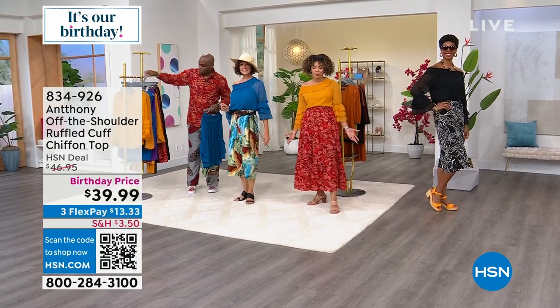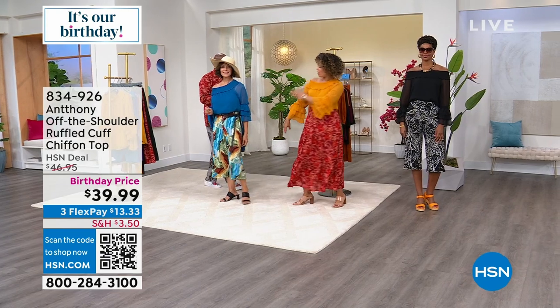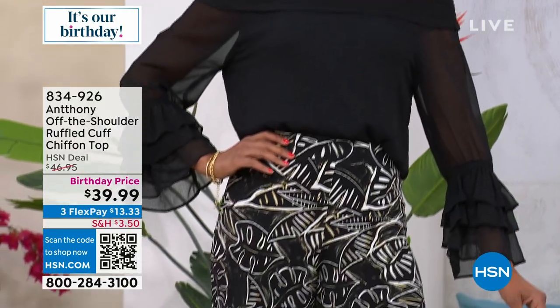And you're comfortable, right? Absolutely. You look great, but you're also comfortable. I love that we have a peekaboo of skin right here. So we're lined in the bodice, but we have a peekaboo of skin on the sleeve. So those are three colors.